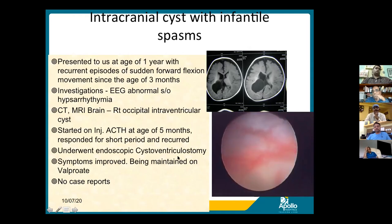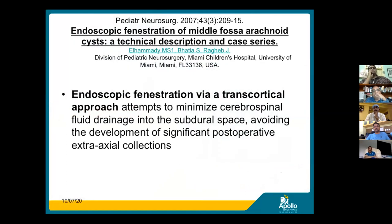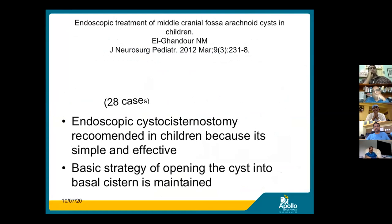This child did well for quite some time, and then had a recurrence, not of the cyst, actually, but his infantile spasm didn't subside. For the initial 2 years, the child did well. This is the preoperative and this is the postoperative image. For this, we can do a transcortical approach.